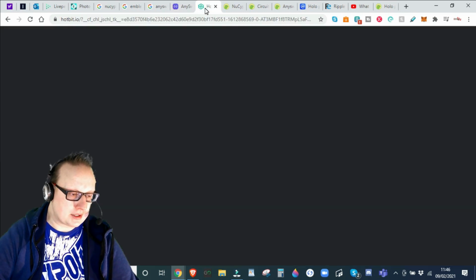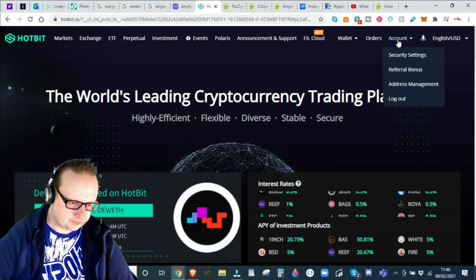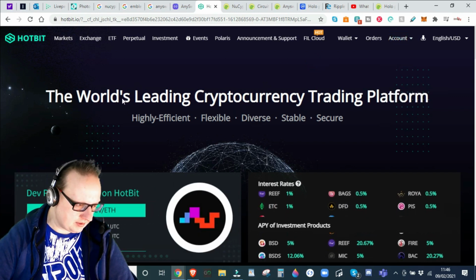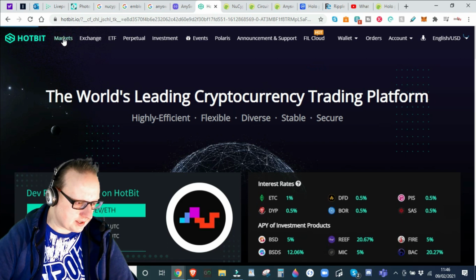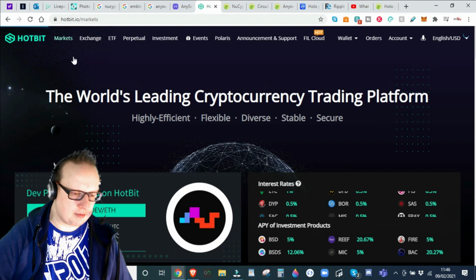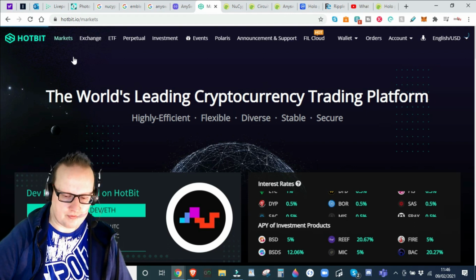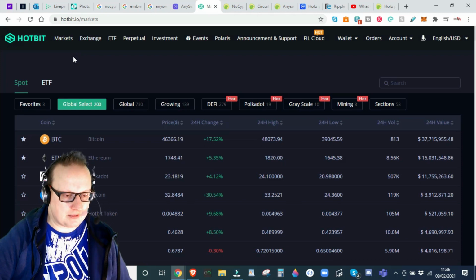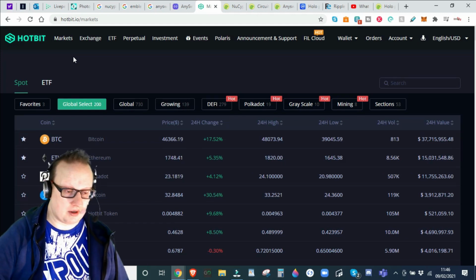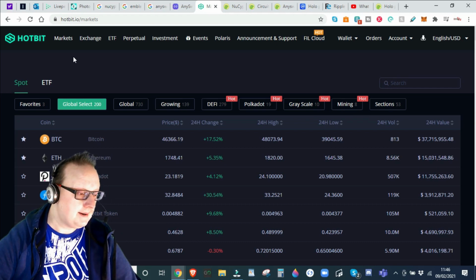The other way is HotBit. HotBit, you can create an account here. I'm actually logged in at the moment. Just going to go to markets. Now, I have found HotBit incredibly temperamental. The website is very difficult to sign up to via email. The app is only available on Android. It's not available on iOS because iOS blocks the app due to security.